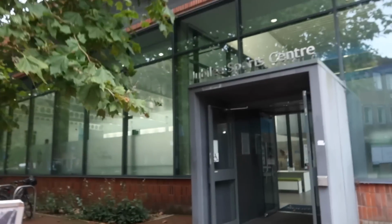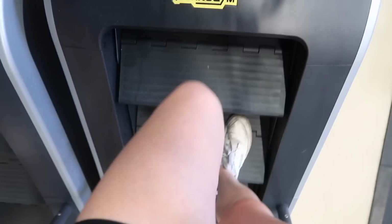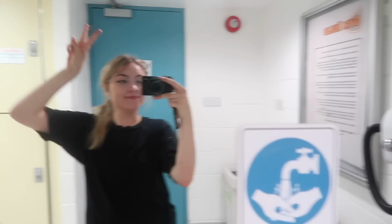After my working day was over, I went to the gym because luckily it's opposite the Student Hub on campus. So I did a quick workout before heading home. I've just got back from the gym.